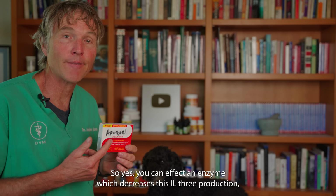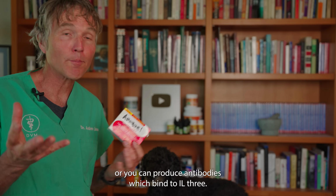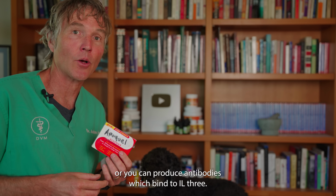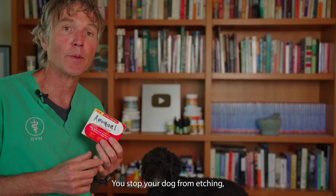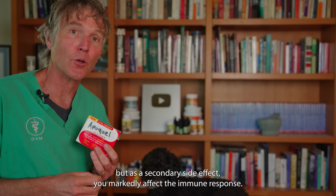So yes, you can affect an enzyme which decreases this cytokine production, or you can produce antibodies which bind to it. Great, you stop your dog from itching. But as a secondary side effect, you markedly affect their immune response.